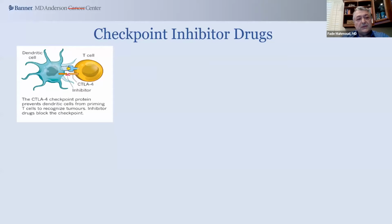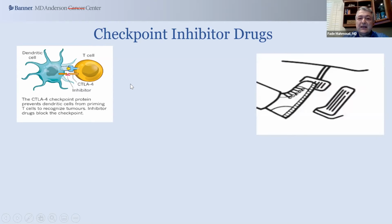Well, what happened is, look at this receptor here, they're called the CTLA4. This receptor is on the surface of your immune cell. And if it gets overexpressed, this CTLA4 acts like a brake. It puts the brakes on the T cell. So you've got your T cell there, but they are not functioning and they can't fight cancer.